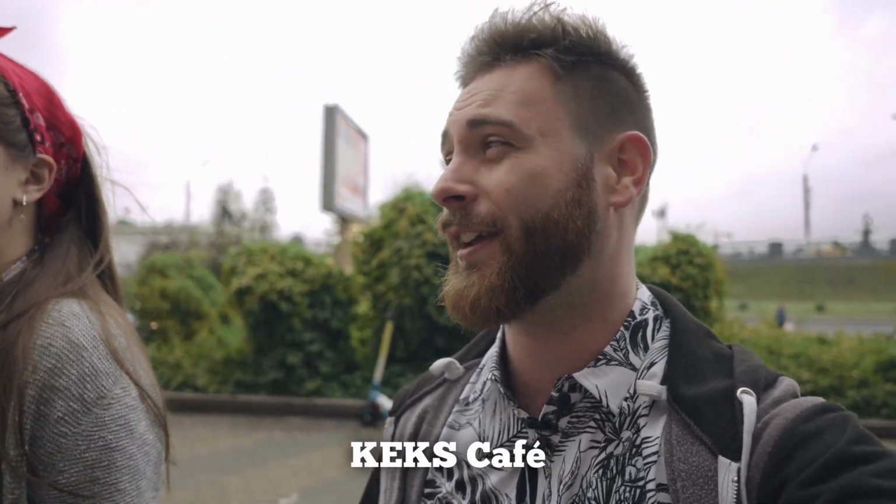Right now we're actually on our way to a little bit of a hidden spot. It is right here in some weird kind of corner. It's called KEKS Cafe. What does that mean? It means muffin.